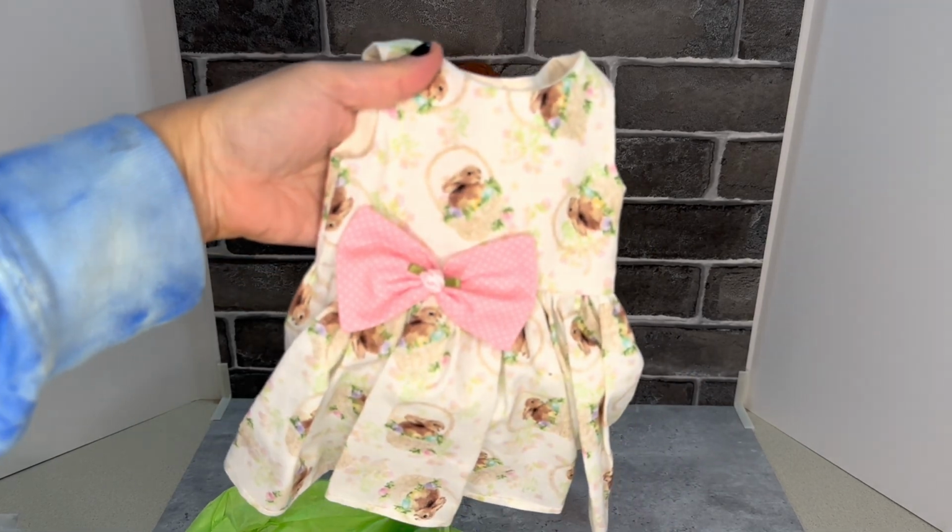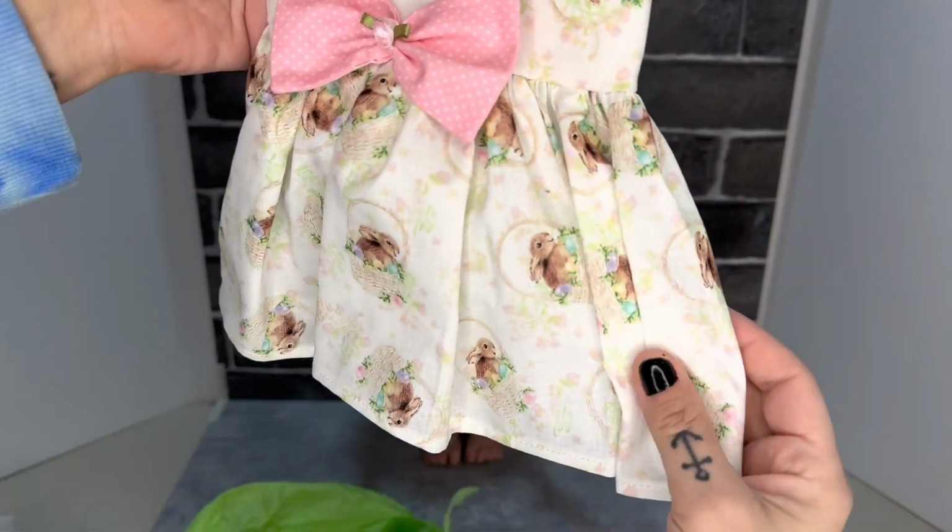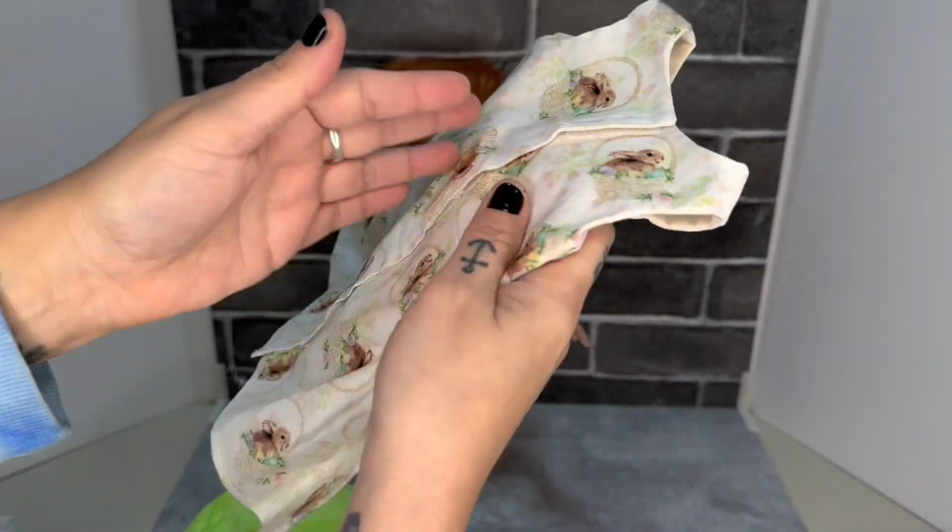And OMG, look at this dress. This is such an amazing dress. The material is so cute. It's so vintage. It reminds me of the vintage cards that you would get when you were younger on Easter. How cute with the little bunnies. And it has a bow. And it's very, very well made. Very beautiful dress.